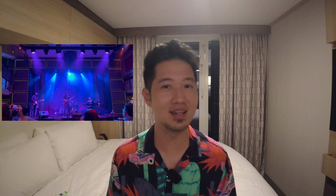And of course, we also have live bands. So if you want to just chill and listen to some music, they have some live bands performing at different venues in the ship. My personal favorite is Rhythmocracy. I think that's how you pronounce the name, Rhythmocracy. And that brings me to actual performances.